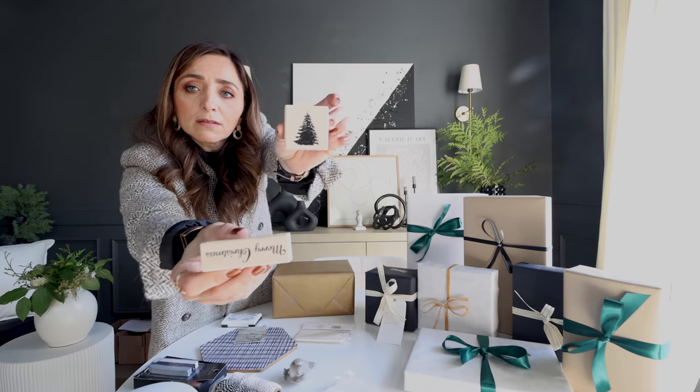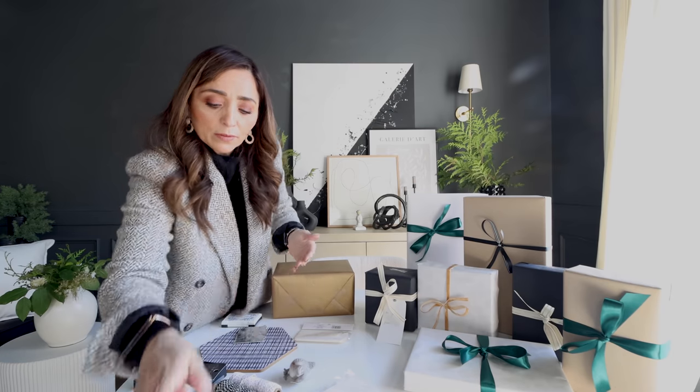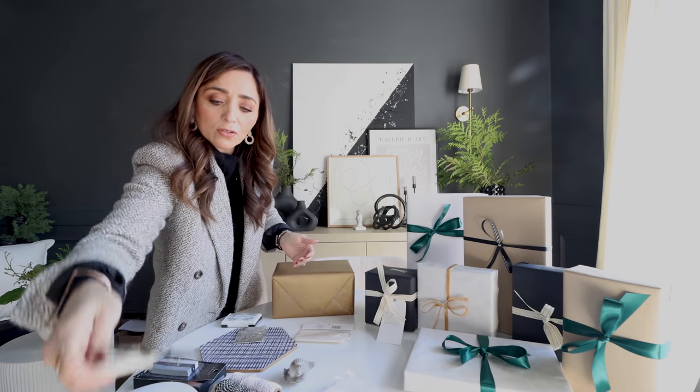I also have a pack of cards. I found these cute little stamps at Michael's. What else? Of course, you gotta have your scissors.